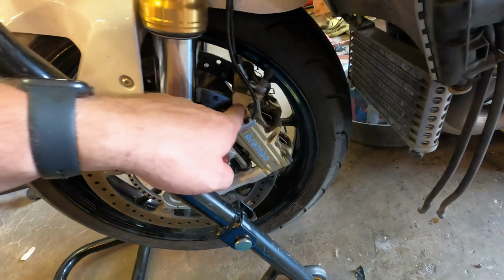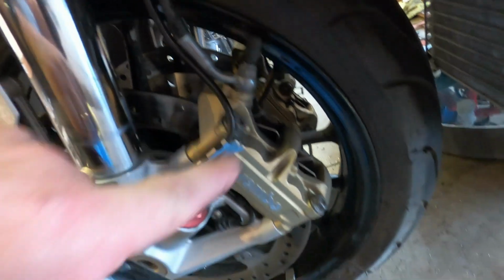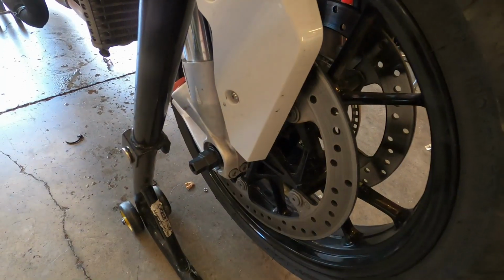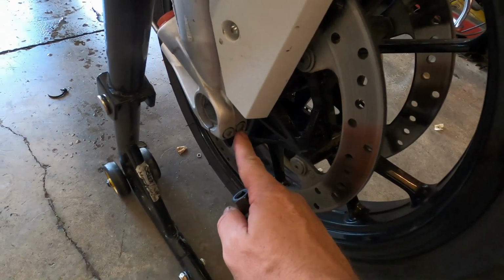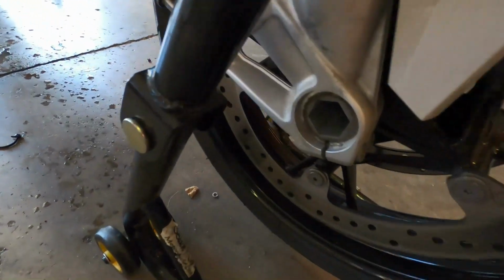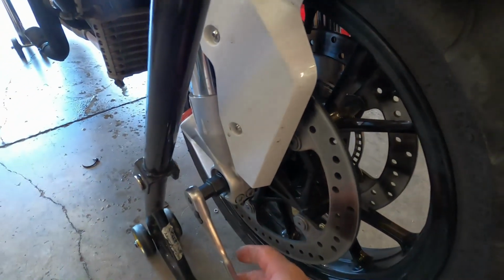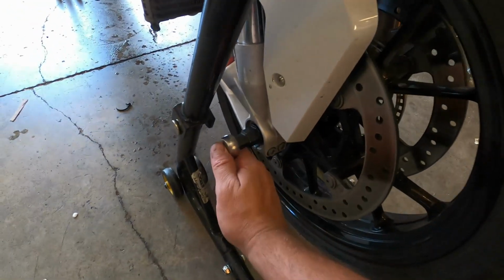Okay, now I'm going to pull the calipers off. So you undo the brake line and the two bolts on each side and pop your calipers off. So we're going to pull the front axle, loosen these two bolts, and I got this cool little tool that fits that. Get these on eBay, and we'll unscrew it and slide the axle out.